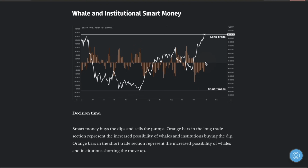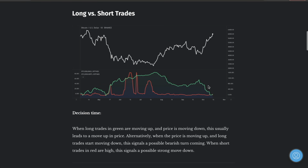Take a look at this. Whales, institutions, and smart money, they've been accumulating short trades. Guys, when this happens over here, you need to be looking for this drop back down. This is obvious to me because when we look at the actual on-chain metrics here, I know it's covered here a little bit, but long trades are moving out and short trades are increasing. Okay? This is literally on the blockchain of what's happening for short trades. People are not confident that this is going to keep going up.